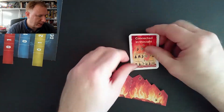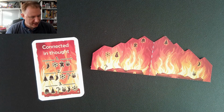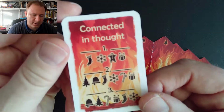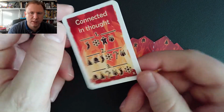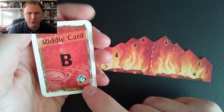Let's have a look. Now I think it might possibly help if I was to move a bit closer here. Right, so what have we got here? Connected in thoughts, and it has 1, and then a sock and some symbols. 2, a series of symbols, and 3, a series of symbols. And it's got a bauble on the back. I don't know if that's relevant at some point.